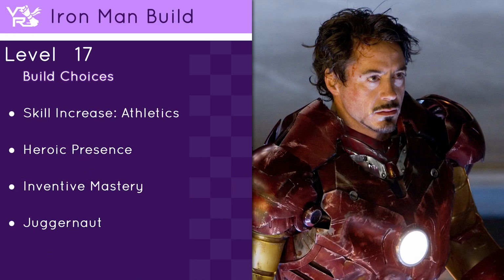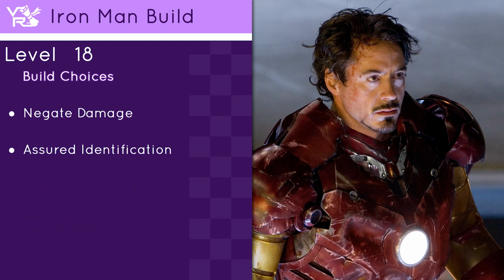17th level grants us another skill increase, and we take Heroic Presence for our Ancestry feat. At this point, we are a leader of the Avengers, and we should be able to inspire our allies to perform more heroic deeds. We also get a boost to our class DC, as well as the Juggernaut feat, making any successful fort saves a critical success. Very useful.